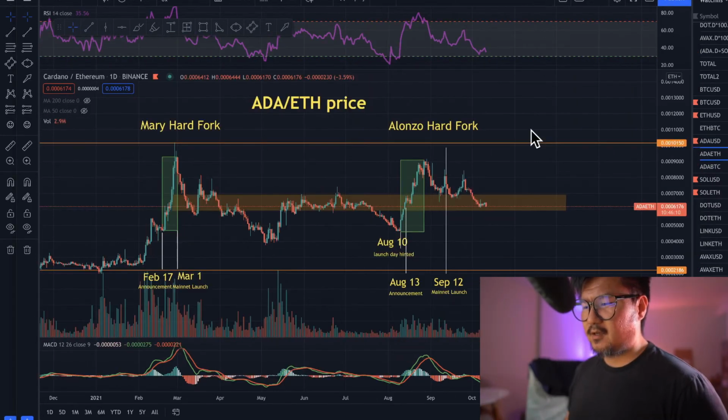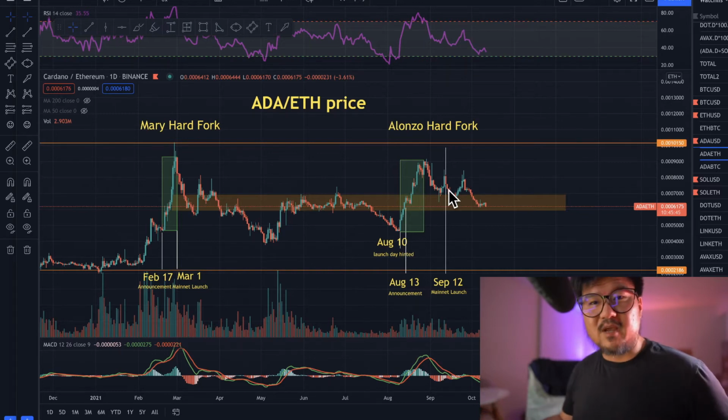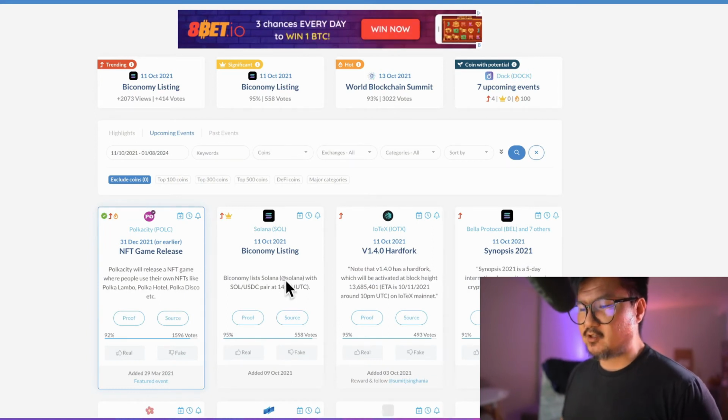Now, please be aware that with trading news and updates, there is often a buy the rumor, sell the news type of correction. Often, not always. So in Cardano's case, buying the testnet, selling the mainnet, this happened for both the Mary hard fork and the Alonzo hard fork. We saw corrections both times, but again, it may not always happen. So if you look at the Ethereum London hard fork upgrade, there wasn't a mainnet correction. So it really depends.